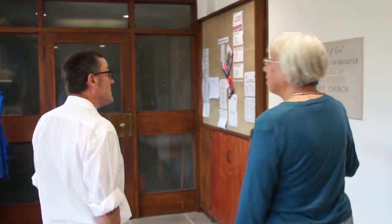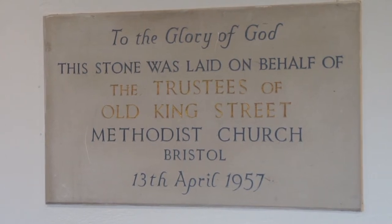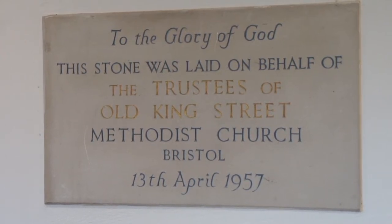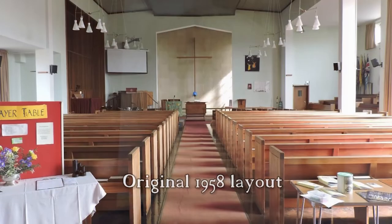How was it funded? In fact, the funding for this church was a result of the bombing of the centre of Bristol during the Second World War. The old King Street Methodist Church was bombed and needed demolishing. And because of that, they decided to build the church out here in Filton, because this is where the new population was living. Oh, so that funding was vitally important for this church. Yes, absolutely. It was what paid for all of it.